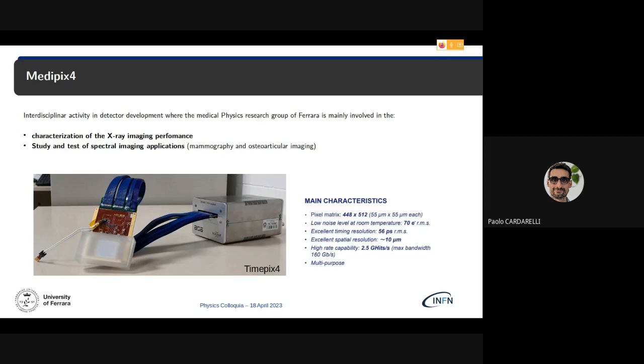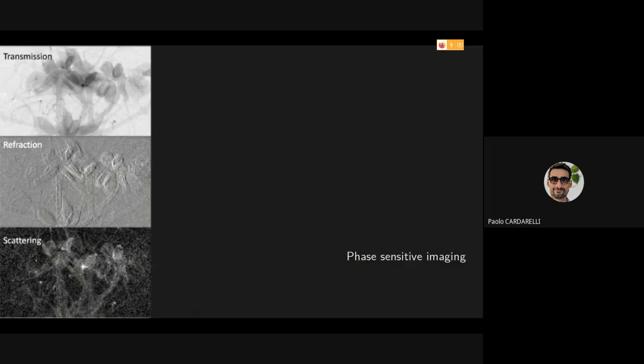This is a very recent activity. We are starting, I think, very soon to make the first characterization with radiation and measurement, so maybe we will have some results to present, I hope, in the very near future.